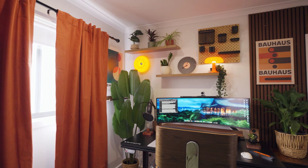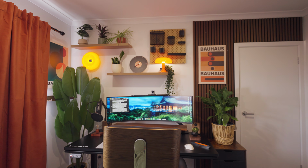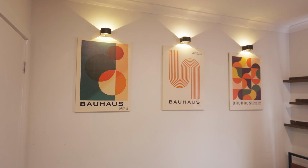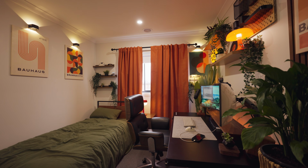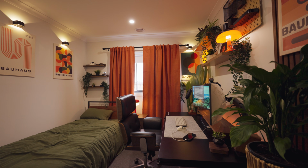The plants and the soft glow from the lamps add subtle warmth and visual interest that draw you to the wall without overpowering the rest of the room. To bring a touch of depth and dimension, I mounted LED park lights above each of the Bauhaus picture frames. A small detail, but one that really adds visual interest and draws your eyes upwards.